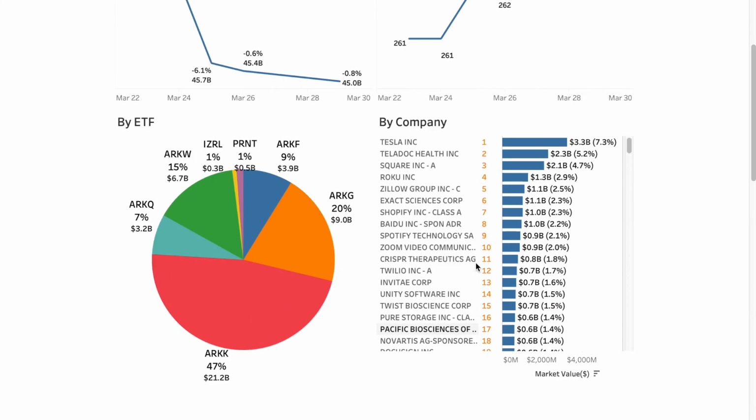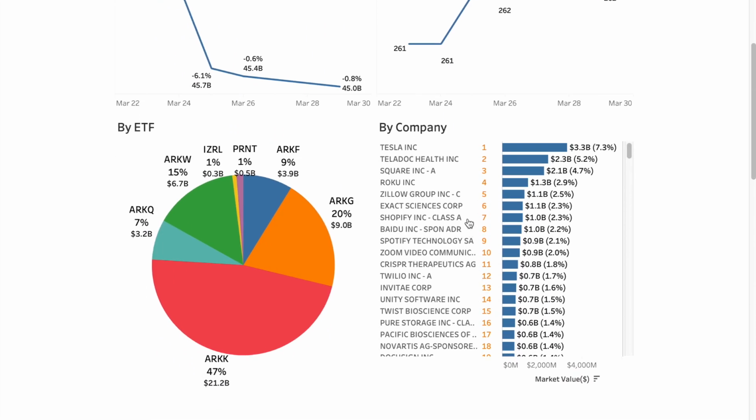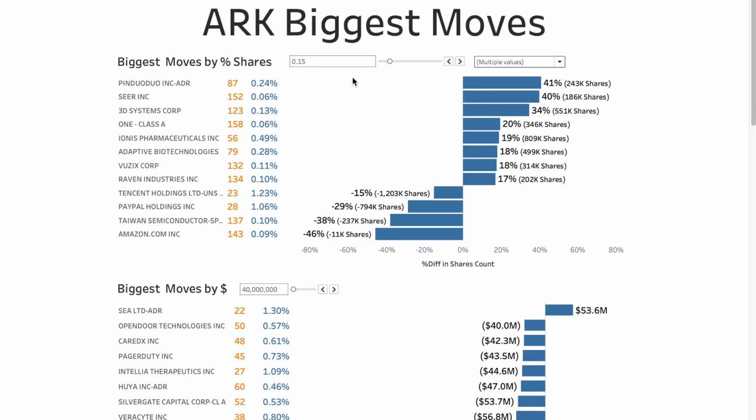Now, they are diversified in 261 companies, and this is the list. But let's spend more time on biggest moves instead of this. For biggest moves, I have a threshold of 15%, and for the new viewers, just a quick piece of information there: biggest moves, we always take a look at 2 ways. One is percentage of shares. Any company that has changed in number of shares by 15%, if the position increased or decreased more than 15%, it will show up here.